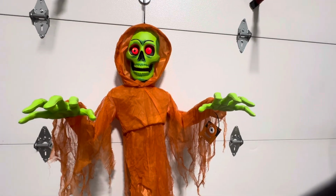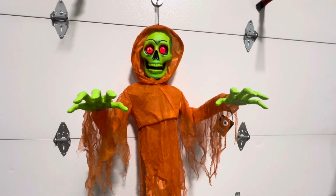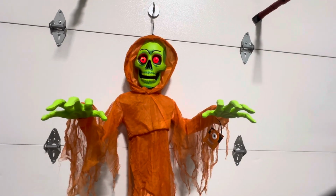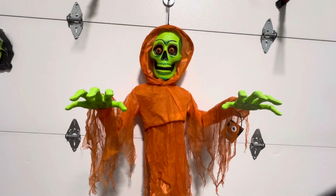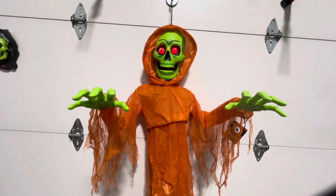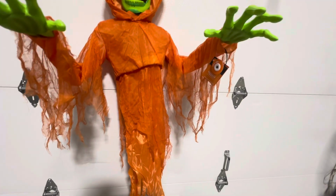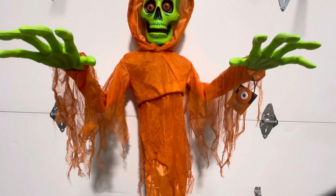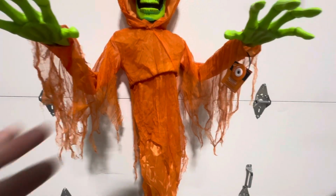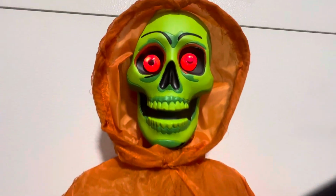So this is more friendly. It's not necessarily scary, but I'm okay with that. I love vintage stuff, and whether it be scary or friendly, I don't really care. It's an aesthetic that I adore either way. So, this guy is fairly small. I think he's about 3 feet tall, and three and a half. And is this orange and green ghoul that has red light up eyes.